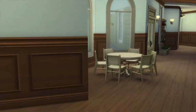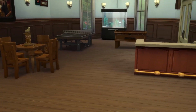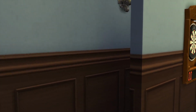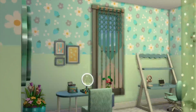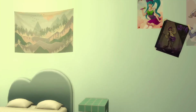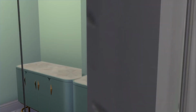So I've got plenty of laundry options. Then across here, we've got this sort of gaming area. So we've got the darts, we've got the bar, and then down this little space is the bedroom for Serena. So she's the one who will be a teen soon. I love this bedroom, honestly. It's so good. I think she will love this room. And of course, the bathroom that leads into the wardrobe area.